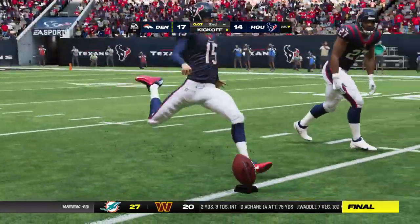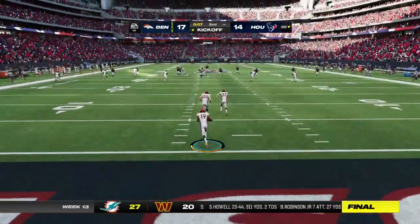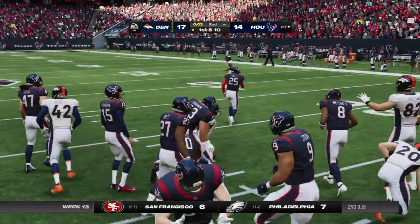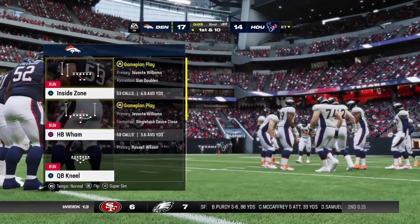Time for one play on offense. 7 seconds to go in the half as the kick is away. From his end zone, Marvin Mims. And he'll wind up getting a couple extra yards here for his trouble bringing it out of the end zone as he's down at the 27.